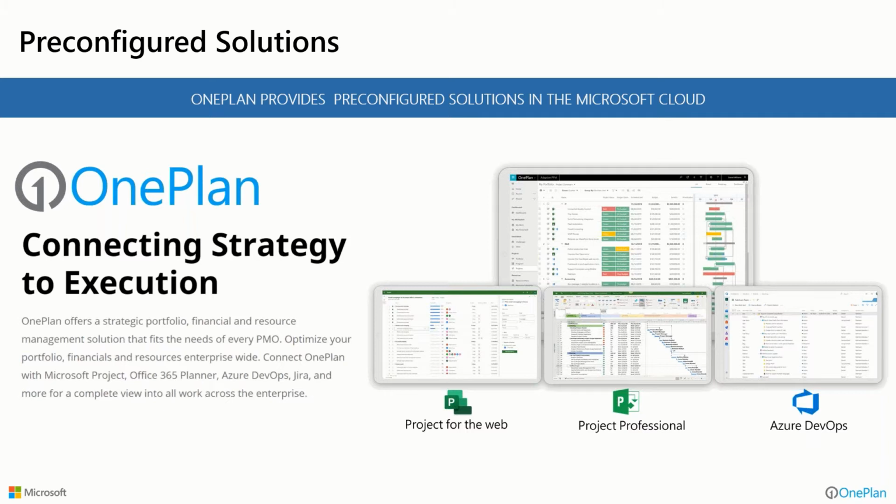Down below, we have a very Microsoft-centric view of the new project for the web, the traditional Microsoft Project Professional on the desktop, or Azure DevOps for more agile projects. But this could also include things like Jira for agile as well.